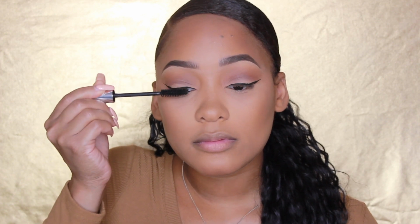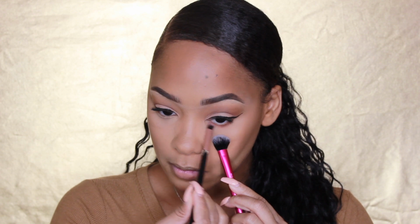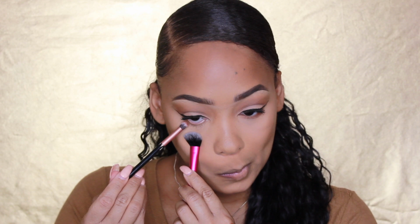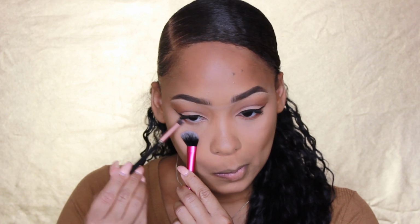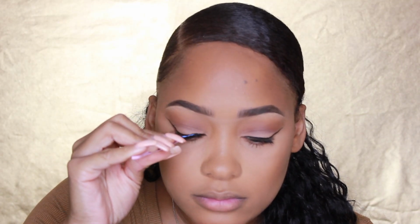For mascara, I'm going to use the Benefit Bad Gal Lash Mascara, and this has lasted me a long time. Here I'm applying that brown eyeshadow on my bottom lash line just to smoke it out just a little bit. Next, I'm going to apply the Kiss lashes in the style Flirty.